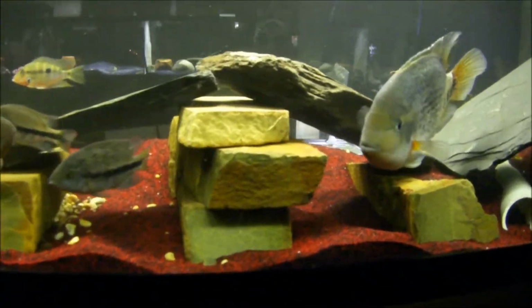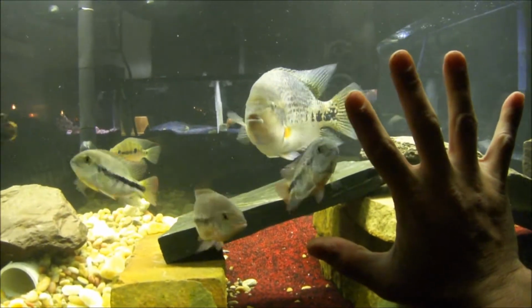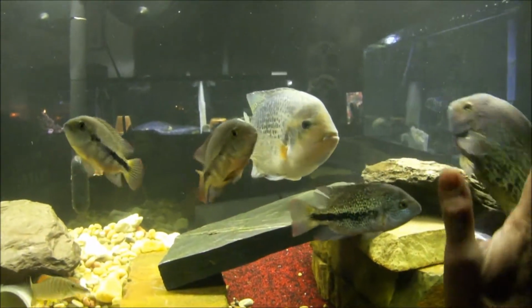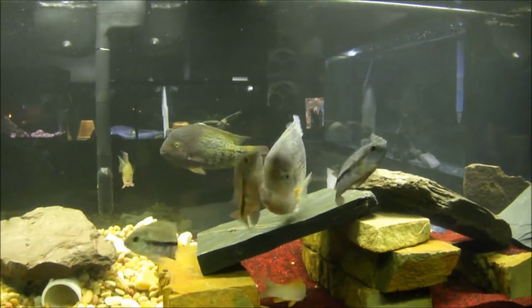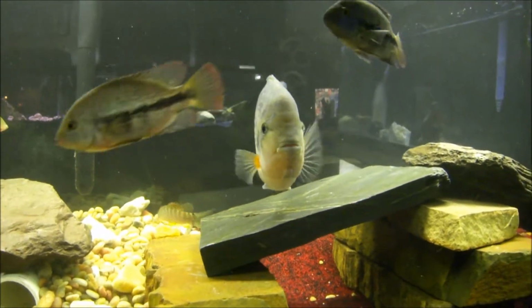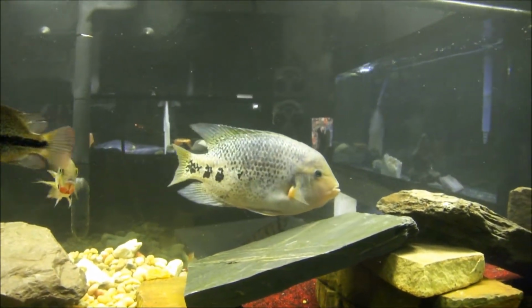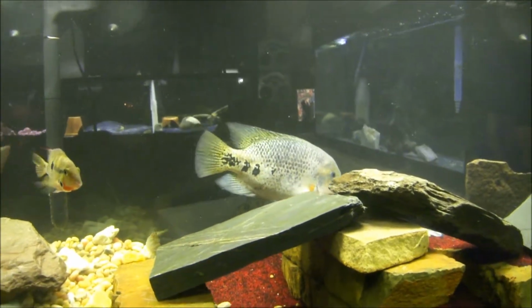I mean, this guy, here's my hand, guys. That's a big fish. But we haven't come up with a name yet. We've only had it for a couple hours here. But its colors are going in and out.